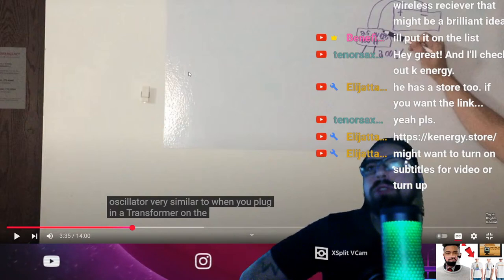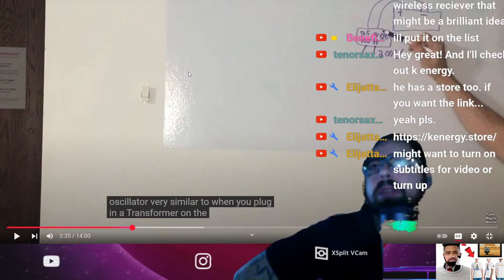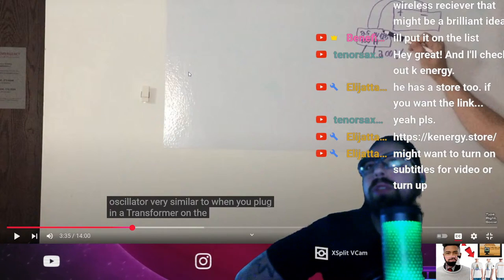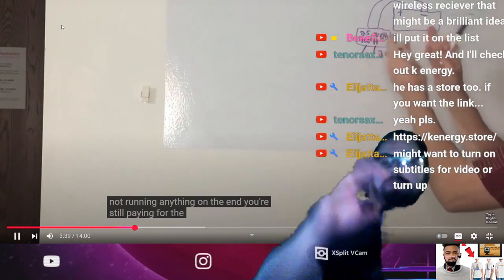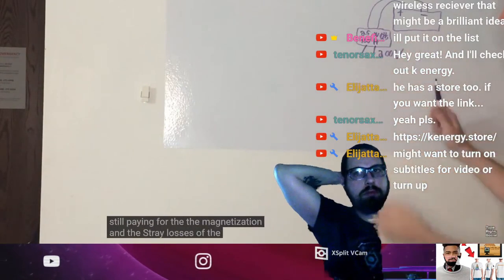That's very interesting. To like 80, I think we got on the meter. If we can do that while keeping that open end, he's saying maybe we can utilize that potential. The wall, and you're not running anything on the end, you're still paying for the magnetization and the stray losses of the transformer.